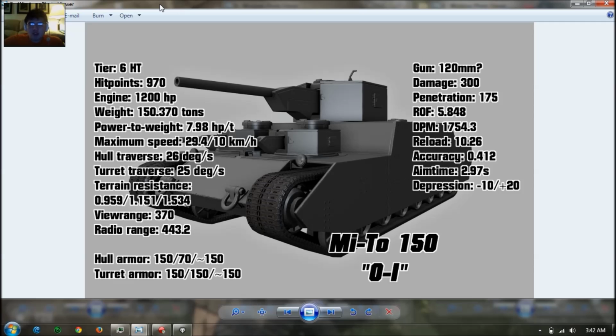Aim time is 2.97 seconds. That's almost 3 seconds. The gun is not that good, but there is gun depression to help you. Gun elevation is 20 degrees, and gun depression is 10 degrees, which is fairly decent, so it can overmatch the roof armor of most tanks, but 175mm of penetration for a heavy tank at tier 6 is way above good.